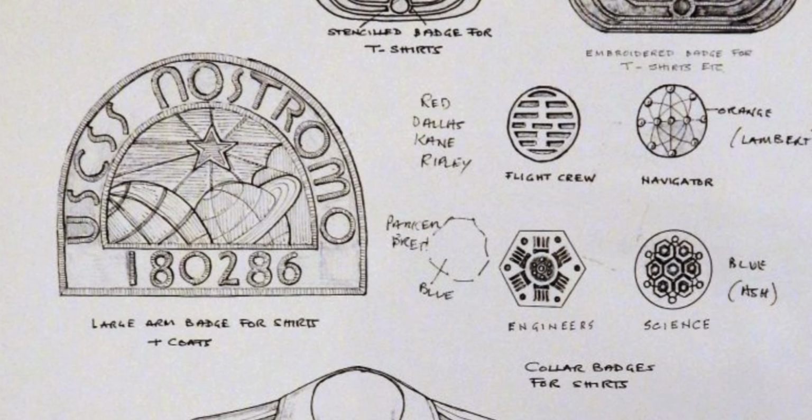Science was a blue circular emblem of stacked lines and circles. Ash carried this one, linking him to logic and detachment, fitting for a synthetic hiding in plain sight. Navigation and command were marked by sharp, triangular orange insignia.